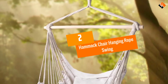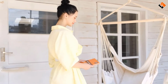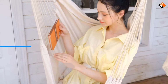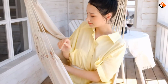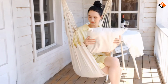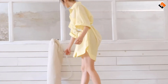At number 2, we have the Hammock Chair Hanging Rope Swing. We love this chair's quality assurance that gives you a sturdy and yet soft seating with a premium blend of polyester and cotton. The fabrics don't tear easily like the others and have a better moisture resistance to eliminate smells. That means your children and pets are safe anytime they swing around the backyard and placement spot. Not only that, but it supports up to 320 pounds without the worry of breaking and other damages.